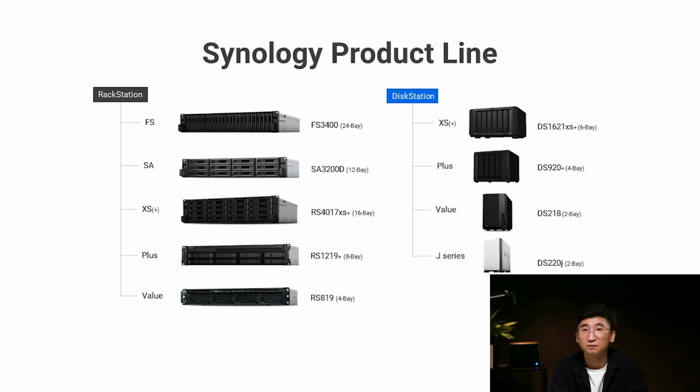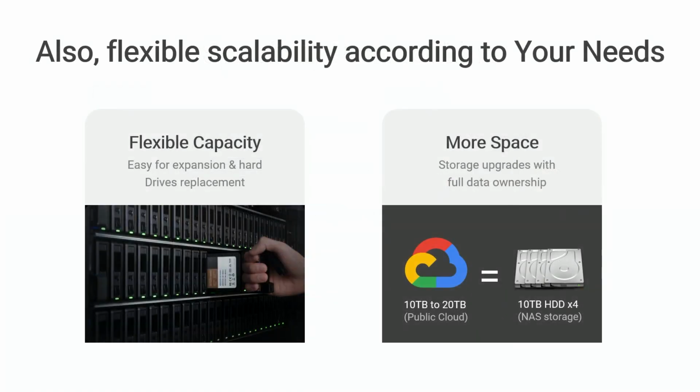Since we mentioned about scalability, Synology also takes this into consideration. Synology has a wide variety of products to fit your needs. We have the DiskStation for small business users up to RackStation, which are for enterprise users. If you already own a Synology NAS without sufficient storage capacity, you can further expand by adding additional expansion units. If you don't want to use the expansion units, you can also easily migrate your hard drive to a newer or bigger Synology NAS. Instead of paying extra recurring fees for your public cloud, your savings can be better used on solid space expansions.